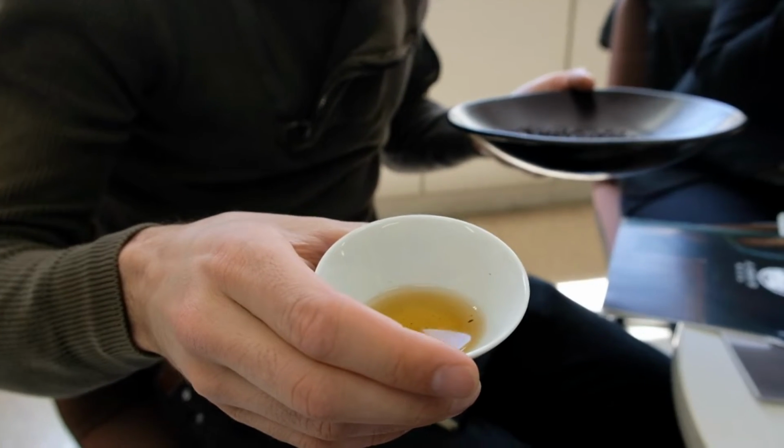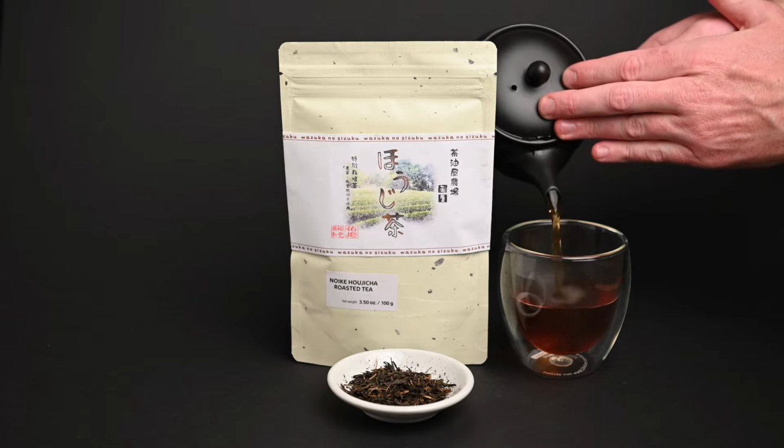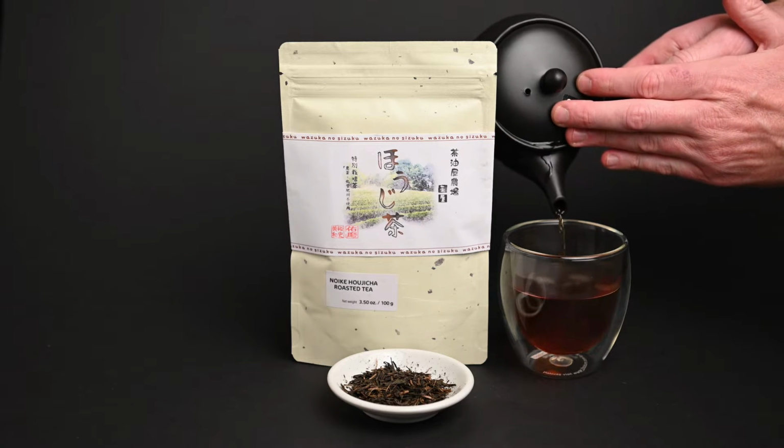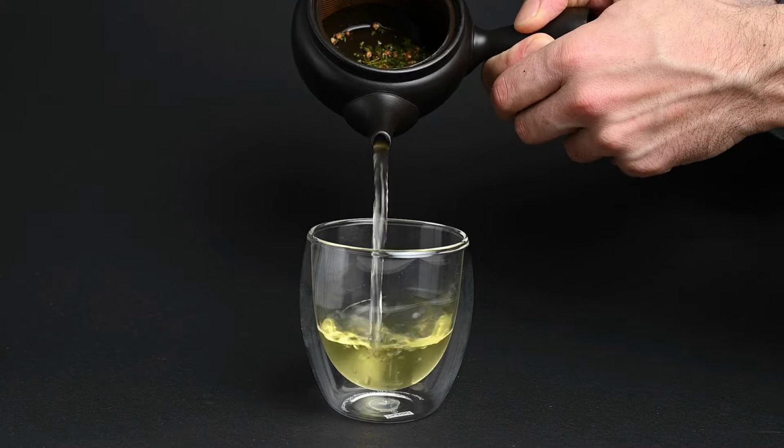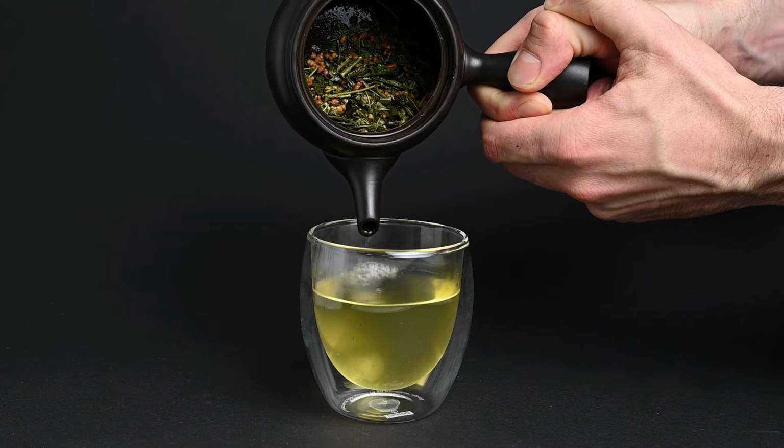We're looking for teas that really represent this warm, roasted flavor profile and that are reasonably priced. We'll be covering not only Hojicha green tea, but later we'll also talk about Kamairicha and Genmaicha as well. Let's dive into the world of roasted green tea.